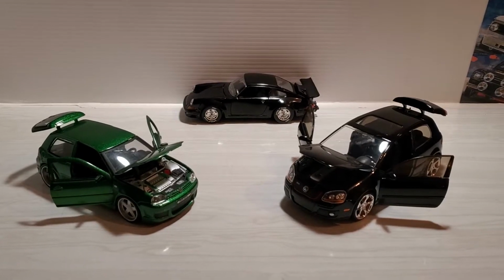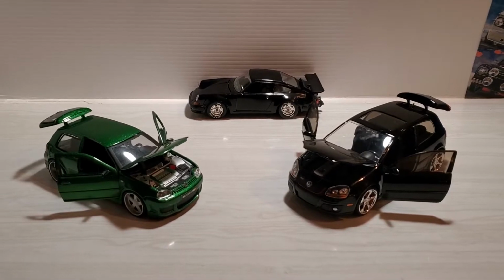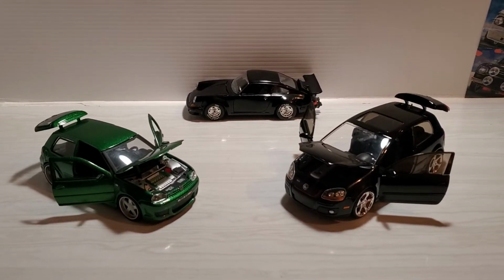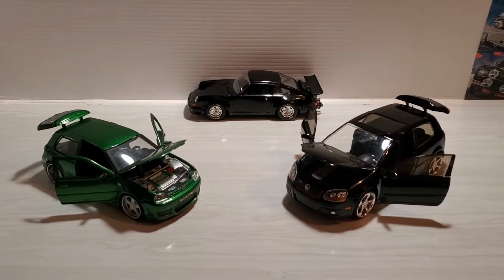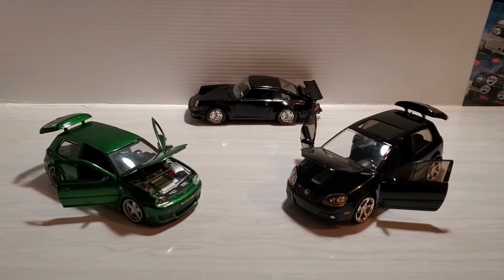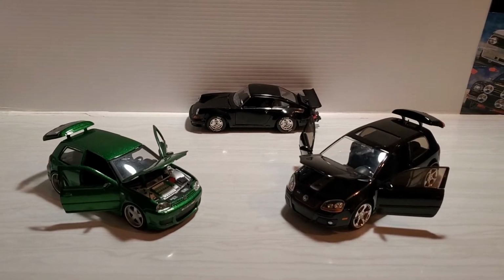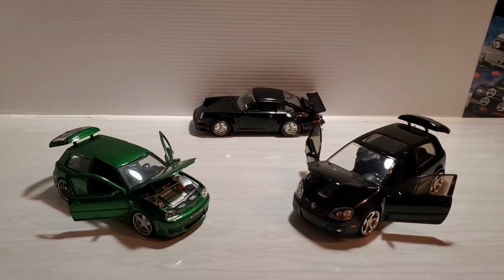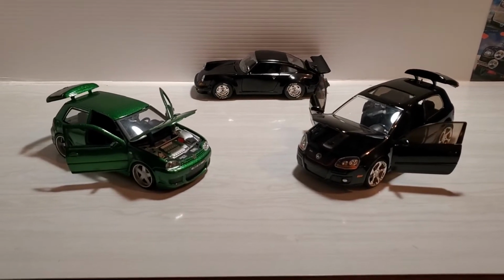Welcome back, everybody. I want to show you some very cool Volkswagens here. Now, I love all cars, and it doesn't matter if it's muscle cars, old school cars, European cars, Japanese cars. It could be anything. I absolutely love cars. Well, in this particular case, I got three cars on the table, but I want to show you the Volkswagen.